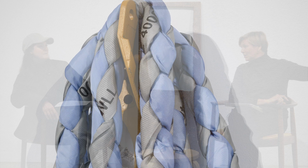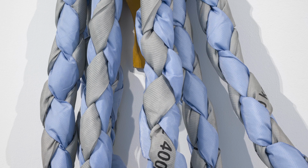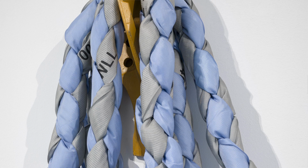Yeah, but it's also found objects in terms of the rope, because actually they are not. They are new, but they are already existing, because those are lifting straps. Yeah, round slings. And you can see 4,000 kilograms actually printed on it. And these two holdings, the yellow stuff, also come from... Digger teeth. They're digger teeth. From this bugger. But we talked about it earlier.